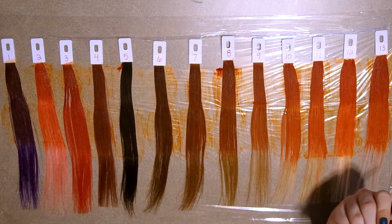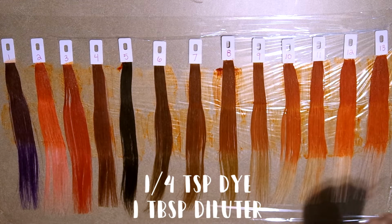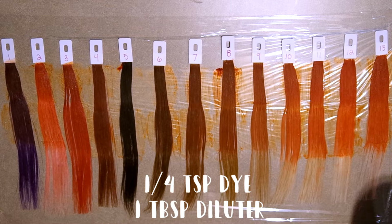And then for the ends, I'm doing the same 1/4 of a teaspoon of dye to a tablespoon this time of diluter.